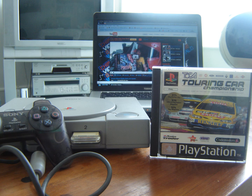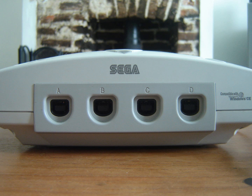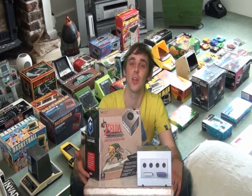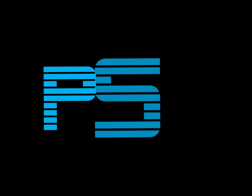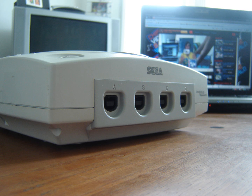However, it was all about to change as Sega unleashed their new 6th generation console, which landed 1 or 2 years before the likes of the Nintendo GameCube, Sony's PlayStation 2 and Microsoft's Xbox, as on September 9th, 1999 we saw the release of the Sega Dreamcast.